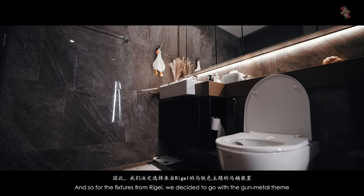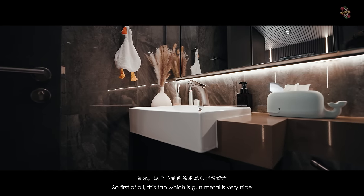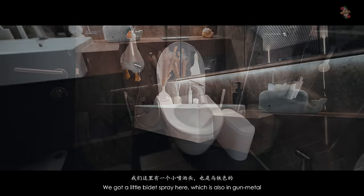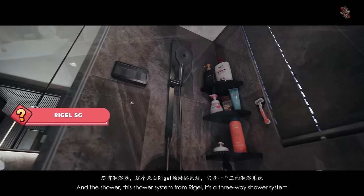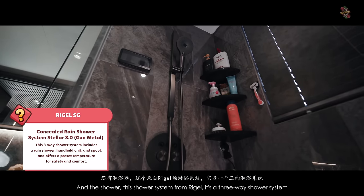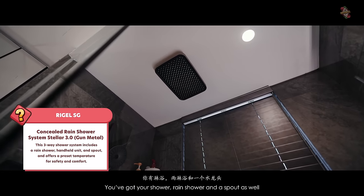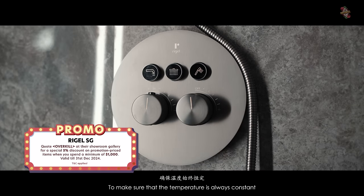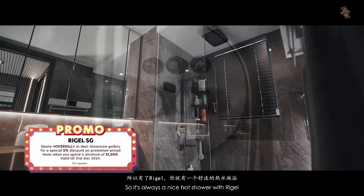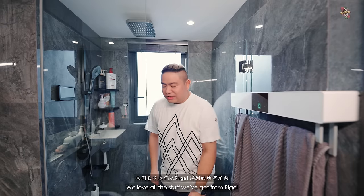And so with the fixtures at Regal, we decided to go with a gunmetal scheme. So first of all, this tap, which is gunmetal, is very nice. We got a little bidet spray here, which is also in gunmetal. And the shower, this shower system from Regal. It's a three-way shower system. You've got your shower, you've got your rain shower, and you've got a spout as well. In fact, it's got a preset temperature system to make sure that your temperature is always constant. So it's always a nice hot shower with Regal. So we loved all the stuff we got from Regal.